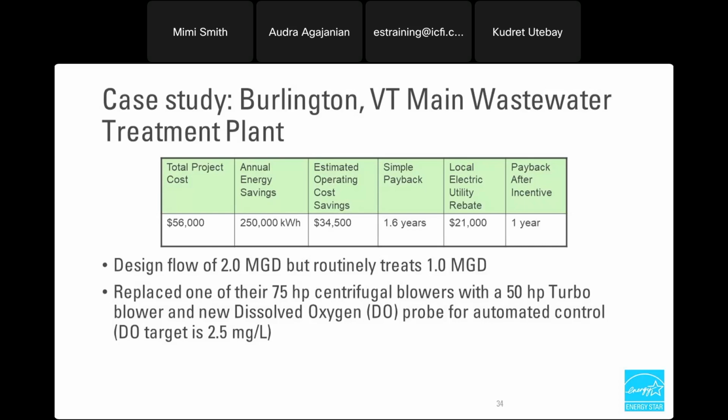This translates to a cost savings of approximately $34,500 per year based on an average electricity rate of 13 cents per kilowatt hour and a simple payback of 1.6 years, or if you consider the incentive they received, a 1-year payback.